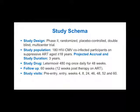The intervention is letermovir 480 milligrams once a day, or placebo, of course, and we follow people for 60 weeks. This means 48 weeks, 1 year of letermovir, and then 12 more weeks after therapy to see what happens once we stop letermovir.